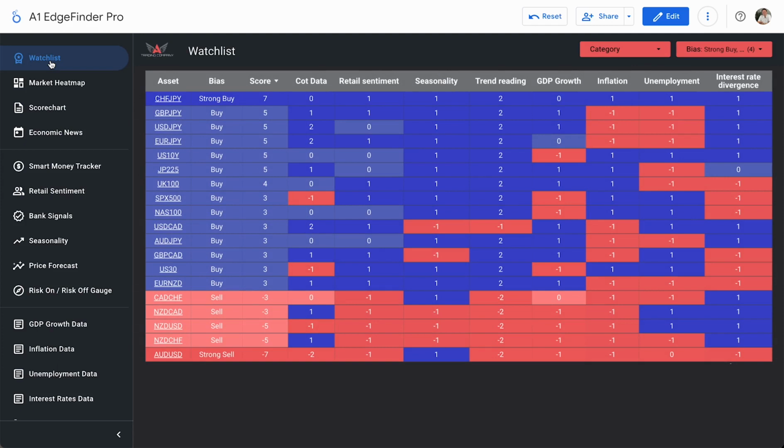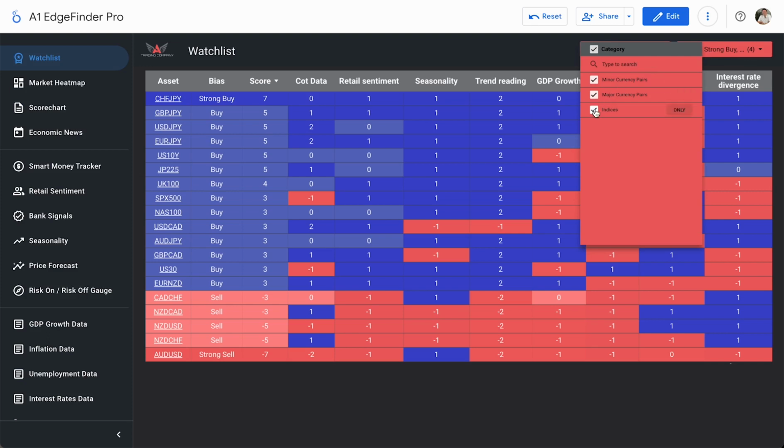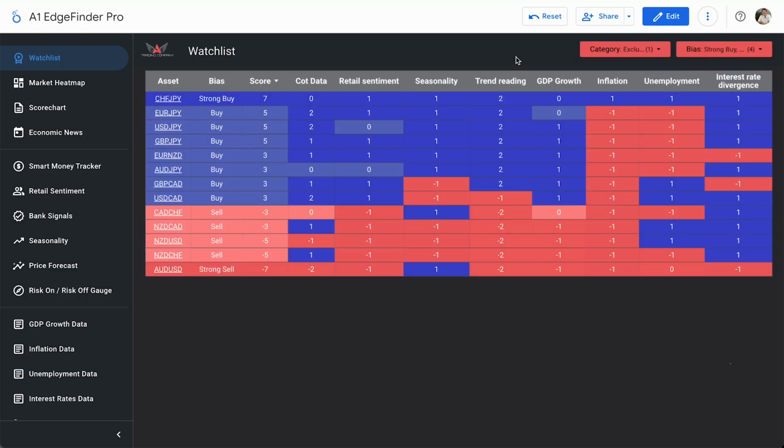Here is our full list of buy and sell biases for today, but I'm going to remove any indices or commodities that we might have. Just indices at the moment shortens up our list just a little bit, and we clearly have one strong buy here and one strong sell here. So that makes it really easy for us. We know exactly what we're going to take a look at today. And it's CHF JPY on the buy side and Aussie USD on the sell side.